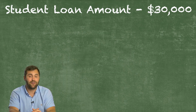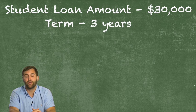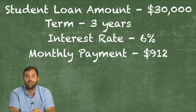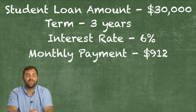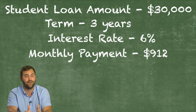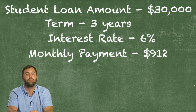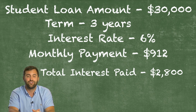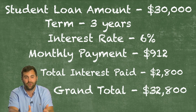The last and final scenario that we're going to look at is making payments for only 3 years. We're going to shave 7 years off of our student loans by paying $912 a month. This is what they call short-term pain, long-term gain. So those 7 years, you're going to be free and clear of any student loan payments. Now, this is a whopping $579 a month more than the original $333 payment for 10 years. But this is going to save us big in the long run. At this rate, we're only going to be paying $2,800 of interest over this 3-year span of our student loans.